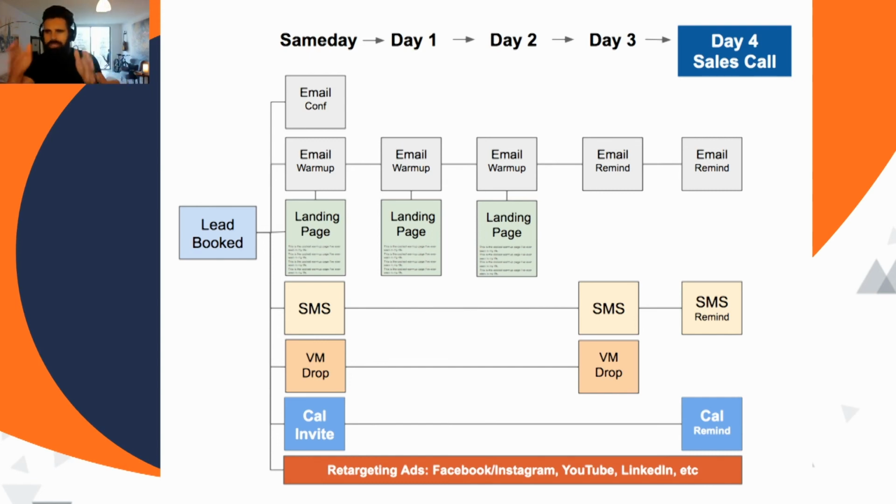Now, day 4 is the sales call day. You're going to send them an email reminder. You're going to send them an SMS reminder. They're going to get the calendar reminder, and they're still getting that retargeting.